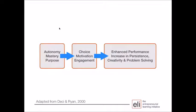And this is sort of a connecting concept. There are two psychologists in Rochester, Deci and Ryan, who are well-known researchers in the field of human motivation and self-determination theory. And this is adapted from their work. The basis here is that these basic psychological needs are autonomy, mastery, and purpose. Deci and Ryan would call it autonomy, competency, and relatedness.